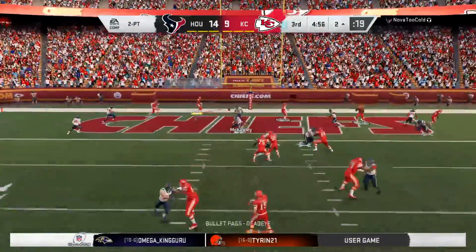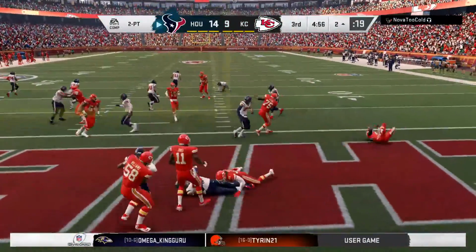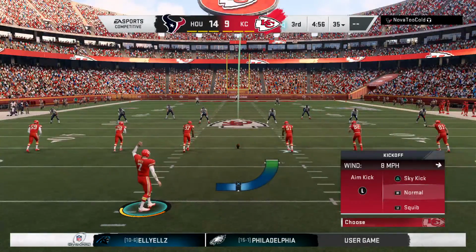Mahomes to throw once more. And this is going to be intercepted. Bernardrick McKinney, the linebacker, picks it. And a big turnover there as his guys will get the football back.